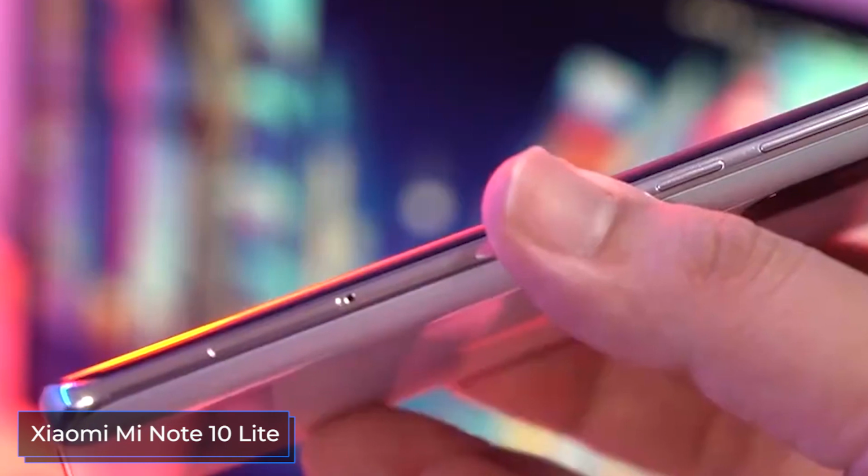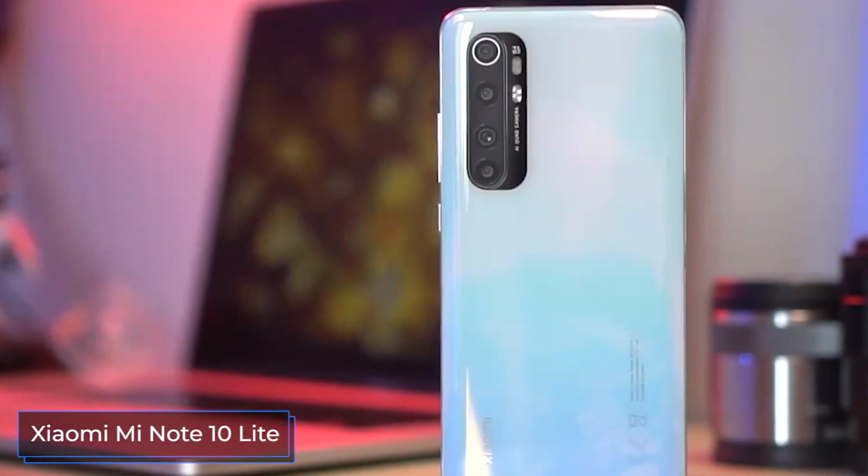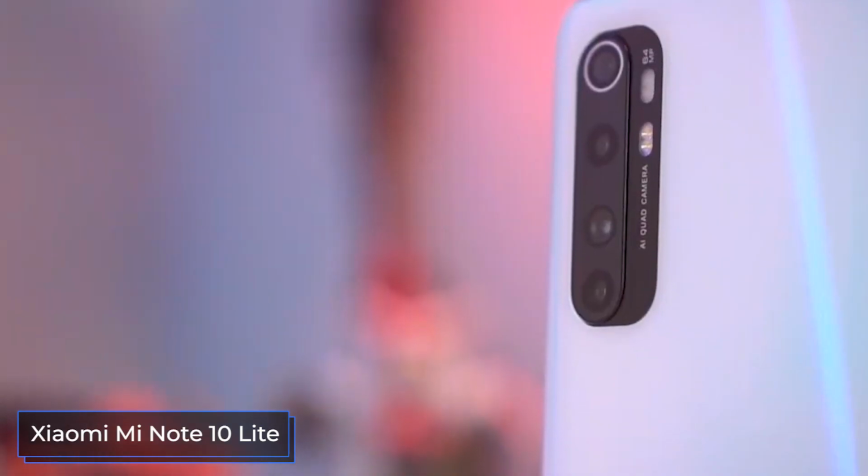The four cameras of the Mi Note 10 Lite are located in one row in the upper left corner. They are built into a single rectangular platform with rounded corners. The cameras do not stick out as much as the panel surface as in many modern models.